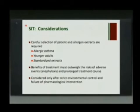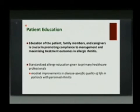So patient education is extremely important. The education of the patient, family members, and caregivers is crucial in promoting the compliance to management and maximizing the treatment outcomes in allergic rhinitis. And the role of the physician should demonstrate sensitivity to the socioeconomic and demographic characteristics of the patient.